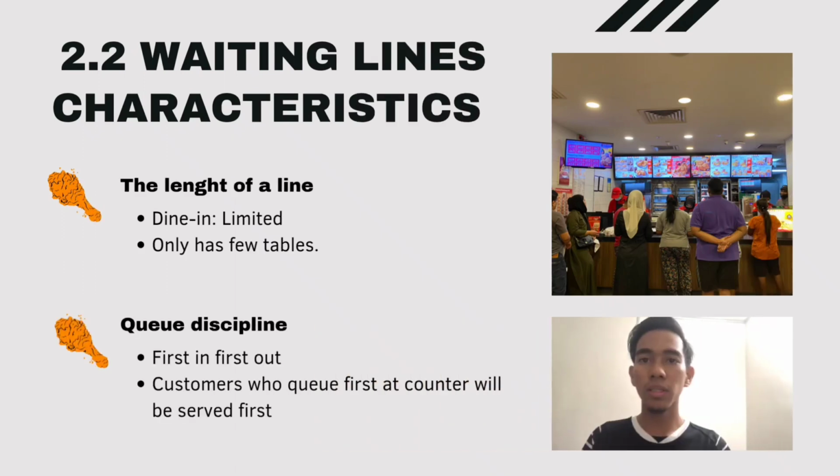So for waiting line characteristics, there are 2 types, which are the length of line and queue discipline. The length of line at KFC is limited for dine-in because the KFC restaurant only has few tables. Queue discipline at KFC restaurant is first in, first out. The customer who queues first at the counter will be served first. It is like the first come, first served method.